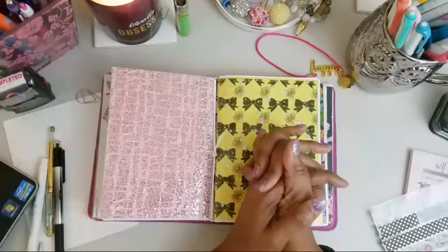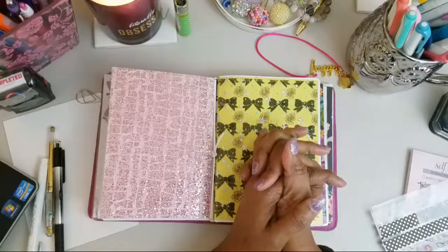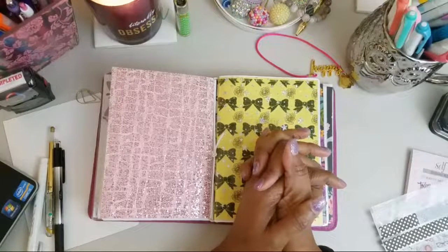I don't know why y'all be struggling putting those things in the sleeve. Did you bend it backwards? Girl, now I cry over some craft stuff. Don't play.